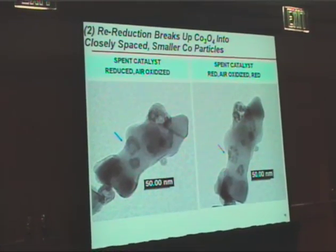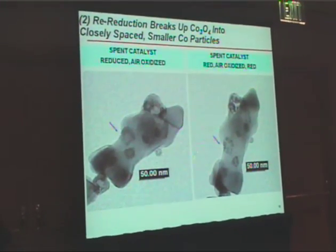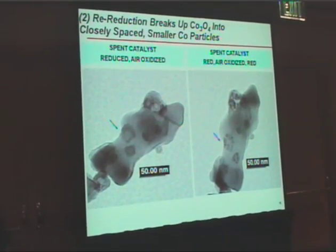But as I mentioned previously, this is not the morphology you want to have. If you take this and put it back in and run it again, it will be activated much faster than the fresh catalyst, which had a much more homogeneous distribution. So that was not the optimum way of redispersing the catalyst. Later on, there was a group at ExxonMobil that found a way of doing that. I'm not going to get into that now. I'm going to go to my conclusion.